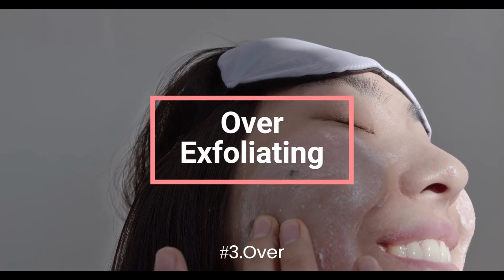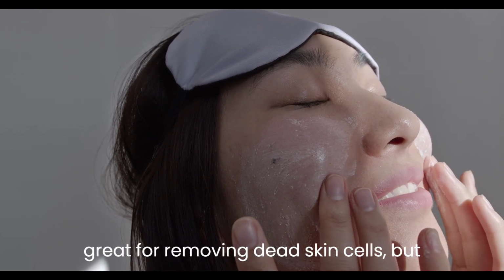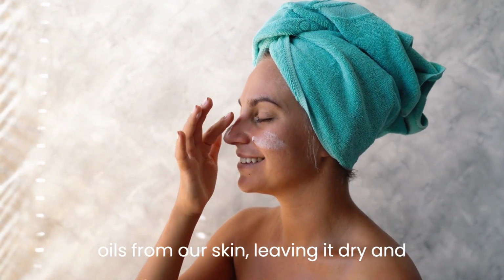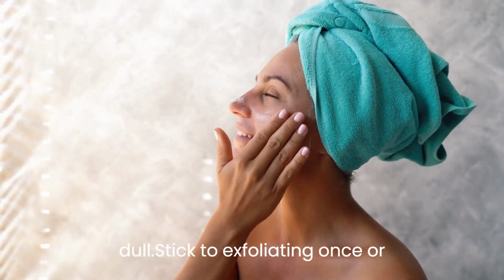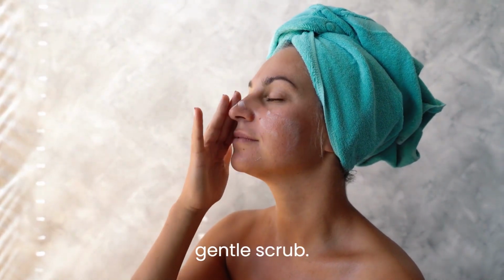Number 3. Over-exfoliating. Exfoliating is great for removing dead skin cells, but overdoing it can strip away the natural oils from our skin, leaving it dry and dull. Stick to exfoliating once or twice a week, and make sure to use a gentle scrub.